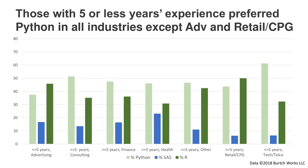Now, another factor that we can look at is, once again, selecting those who had less than 5 years experience and asking, well, what industry are they in? And when we take those with less than 5 years of experience, regardless of industry, they are least likely to prefer SAS, with most preferring Python, a few preferring R. But once again, we see this consistent pattern of the experience really driving a lot of the ability to predict what is the tool preference.